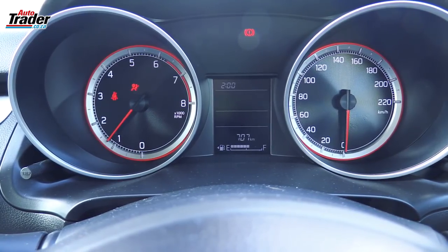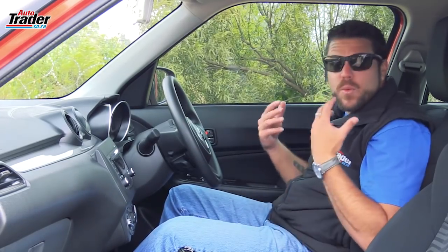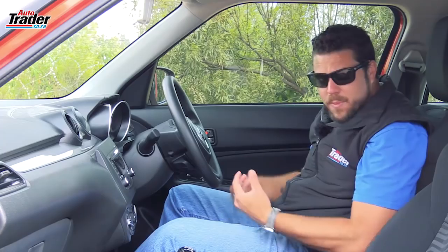And of course, my personal favorite item was the space in here. The car looks small from the outside, but once you get in here, it's cavernous. It really is. There's plenty of shoulder room, leg room for the passengers, and of course, that Suzuki headroom.